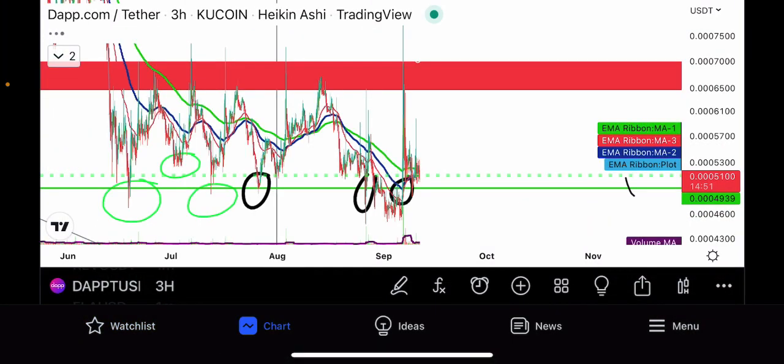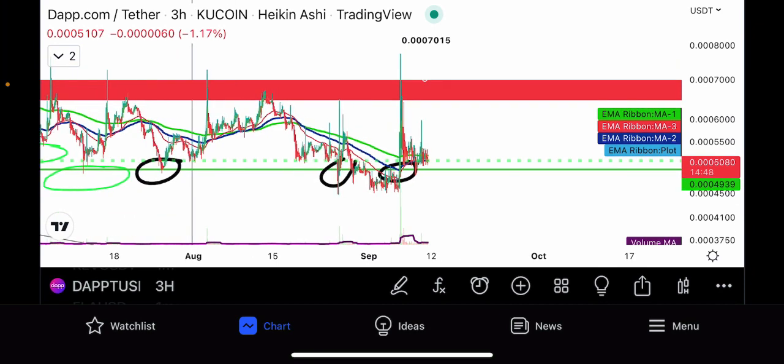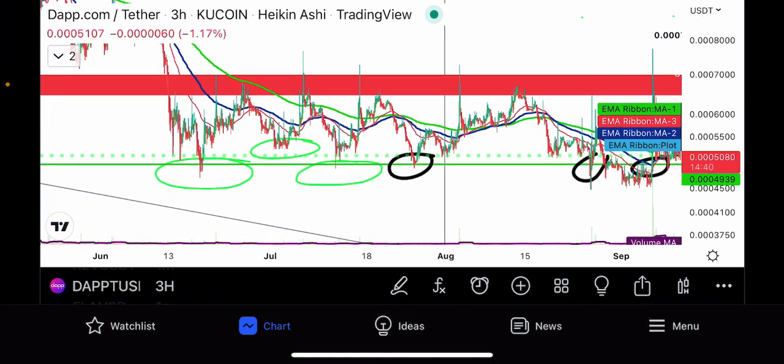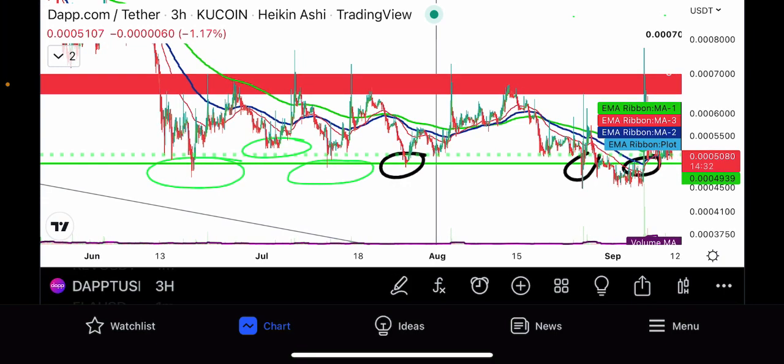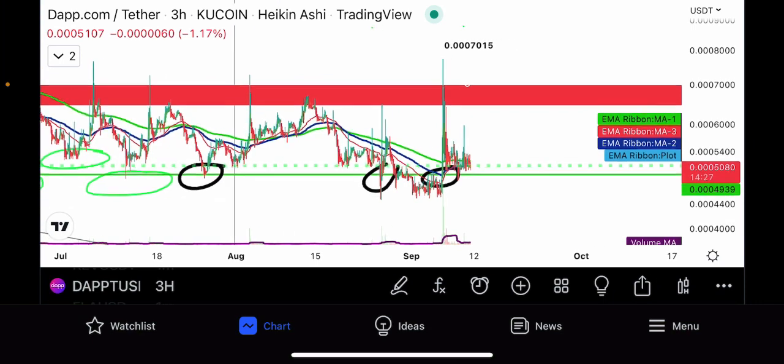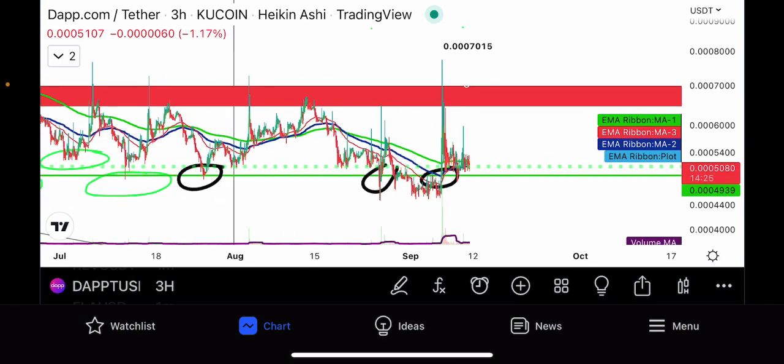If we look at dappt, you can see it had that nice little pump the other day, came back down again, and now it's consolidating at that green line again, and that's been the pattern for the last couple of months. If you're on the support line since early June dump, about June 6th, 7th, and 8th, every time you get down there and touch it, eventually it pumps again, and then you got to sell when it gets into the resistance zone. So if you're trying to take a gamble on this, this would be the time that it's shown repeatedly.